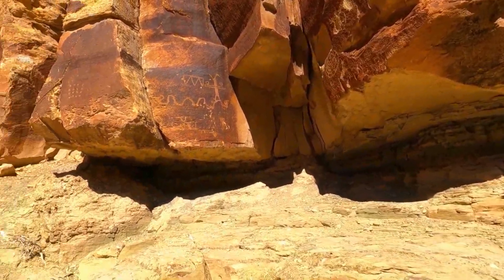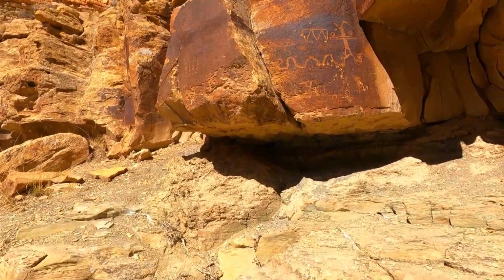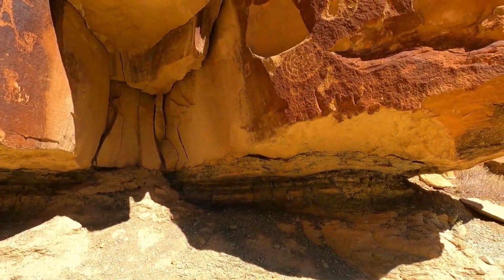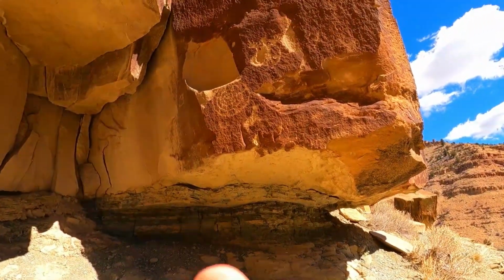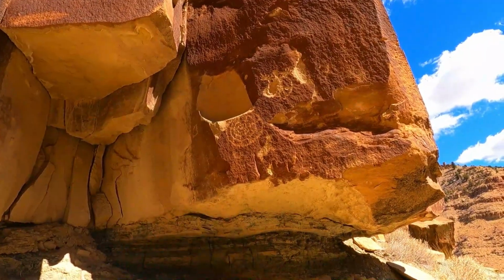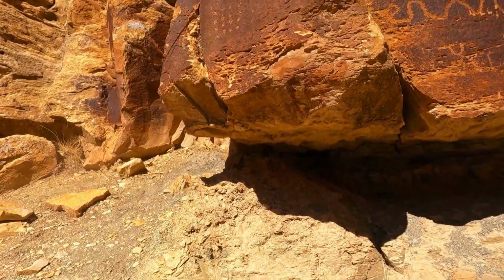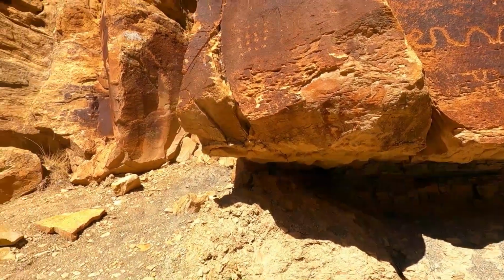And then there's some over here, like a snake and, I don't know what that is. Reminds me of a court jester. I'm not sure what that's supposed to be. Oh, there's a spiral there. And that almost looks like a frog. I don't know if I'm pointing in the right spot. And then somebody's etched some dots right there. Very cool.